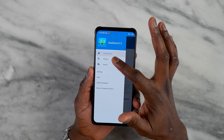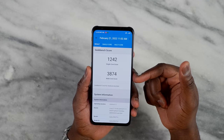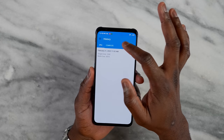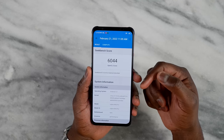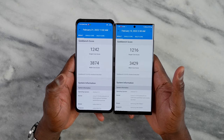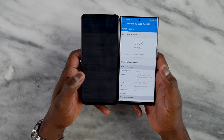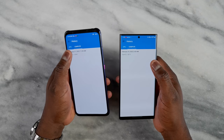So of course, we start off with Geekbench, and we go in and we see what we have there. In our CPU benchmark, you can see what it is here. And the scores are typical for Snapdragon 8 Gen 1. If you look at it side by side with our Galaxy S22 Ultra, it's very similar with that score. And then we check the compute score. This is where it's a bit higher compared to the S22 Ultra at 6,044. So those were pretty, pretty impressive.